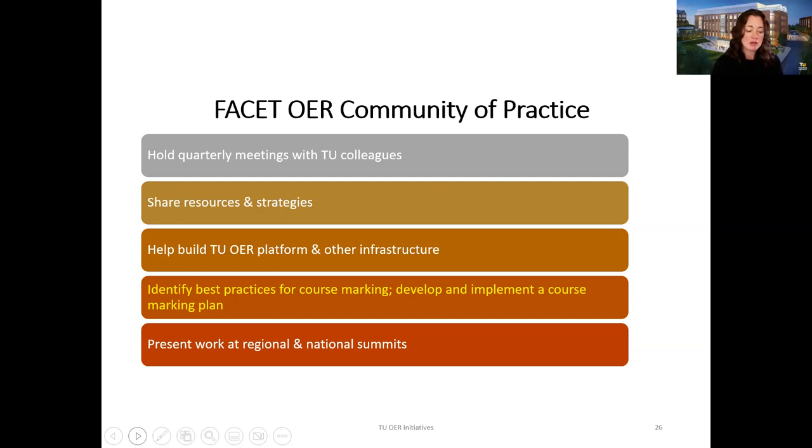And also we are engaged in efforts to disseminate our work and to let others know, at a regional and national level, what folks have been up to. Next slide, please.